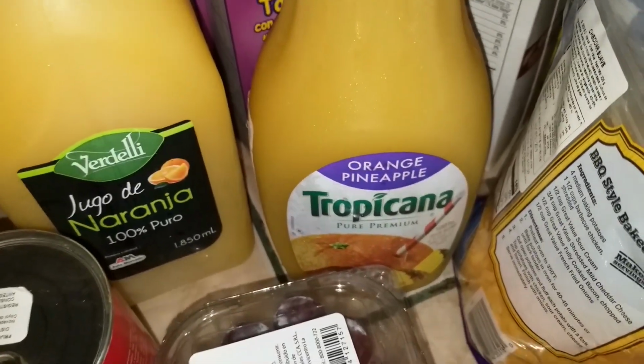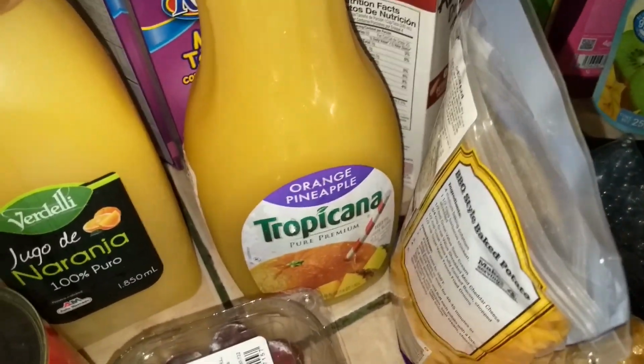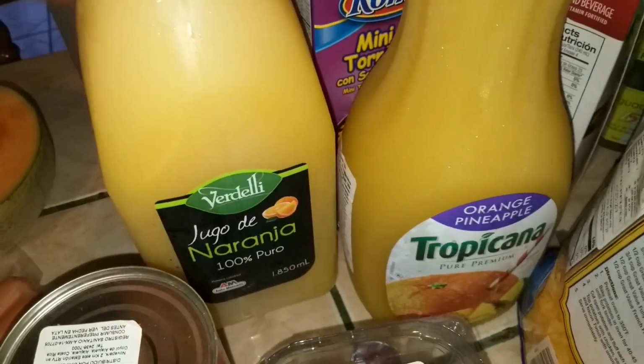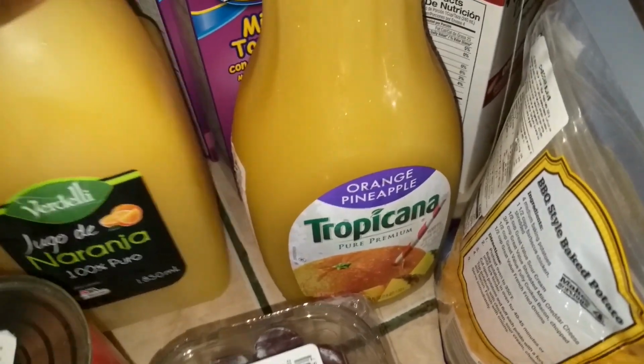Like I said, I went to two supermarkets. So at Walmart, they had the Tropicana on sale, so I got that. And then at Automercado, they had this for 50% off. So I had to pick that up too. So we'll have one around the house and then we'll have one for Easter Sunday.